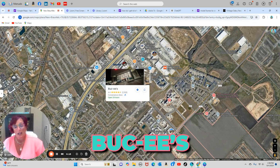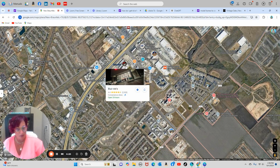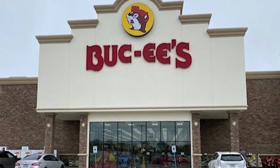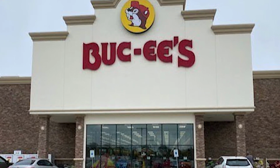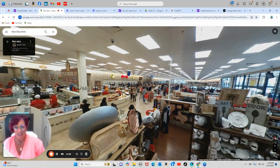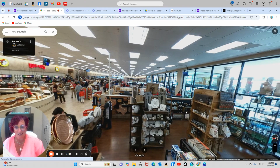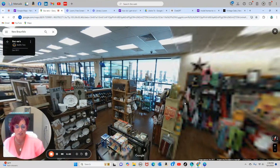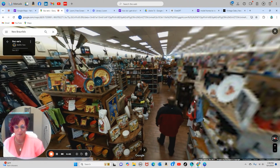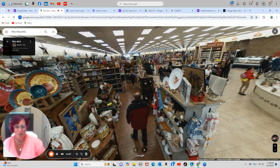Oh goodness, I don't know how I didn't remember to tell you about Buc-ee's, but Buc-ee's here in New Braunfels is always packed, and it is such an icon here in these streets. So I want you to get a look at Buc-ee's. That is actually inside Buc-ee's. It has homemade food. It's got popcorn. It's got homemade jerky, lots of soda waters. And then if you turn over here, you've got some really cute shopping items. You could get lost in Buc-ee's for days.